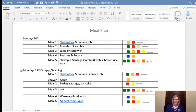So let me go ahead and share my screen with you, and we will get down to our meal planning. If this is your first time joining me for the meal planning, I break my meal planning sessions down into 3 different sections. On Wednesday, I sit down and plan. On Thursday, I write my grocery list, and then on Friday, I actually go to the grocery store. So that makes it a lot less overwhelming.